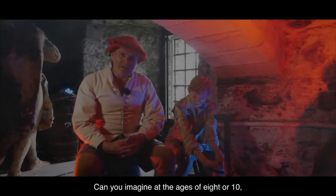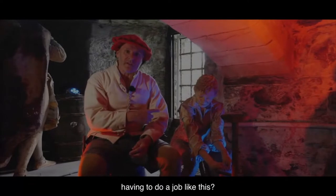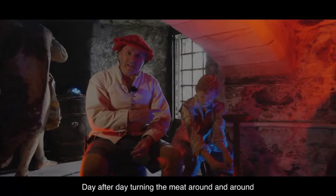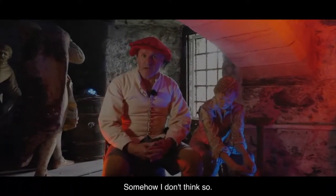Can you imagine, at the age of 8 or 10, having to do a job like this, day after day, turning the meat around and around, over and over again? Somehow, I don't think so.